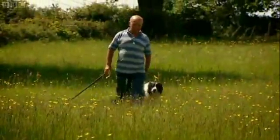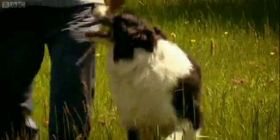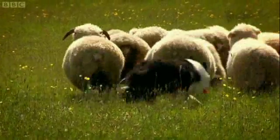I started trialling originally through One Man and His Dog. That was my incentive. I just loved it. It looks quite simple, but in fact, to be able to control a dog at a distance, control a group of sheep, control yourself and your nerves. It's all asking quite a lot.